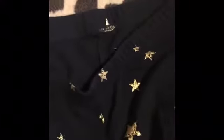I am back with a voiceover here because this is what I had ended up getting. Some stretchy pants from Torrid, as you can see. These have little gold stars going all around them, and they're from Torrid. And all the clothing I got was 50% off. I think these were like $2.49, so again, 50% off.